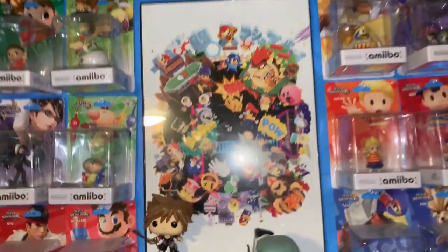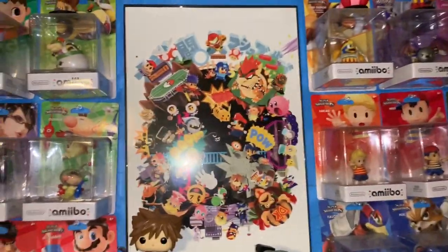And of course I do have this artwork as well that I got at one of the Comic Cons I was at. This is one of my favorite artworks in here, and this is kind of my tribute to Smash Brothers.